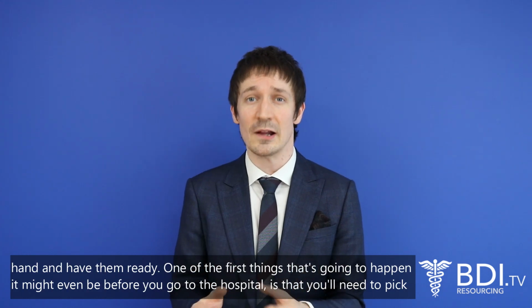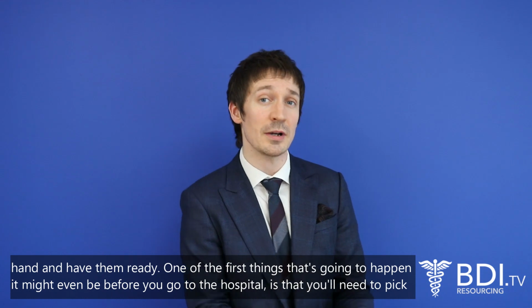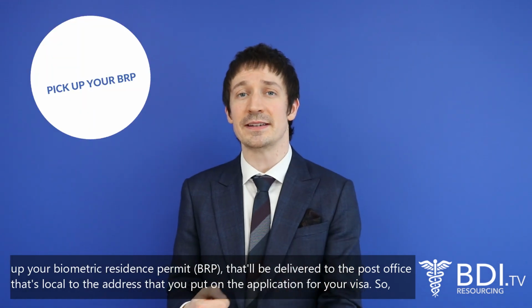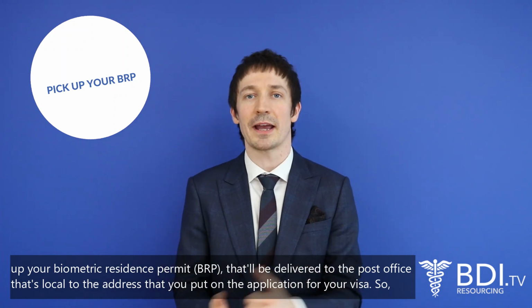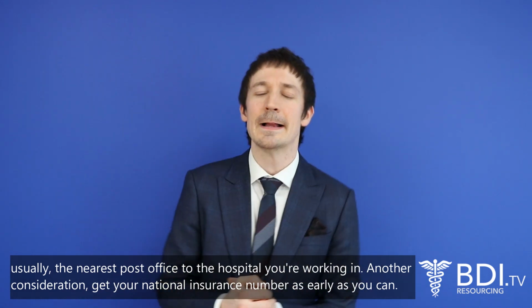And have them ready. One of the first things that's going to happen, it might even be before you go to the hospital, is that you'll need to pick up your biometric residence permit. That will be delivered to the post office that's local to the address that you put on the application for your visa. So usually the nearest post office to the hospital you're working in.